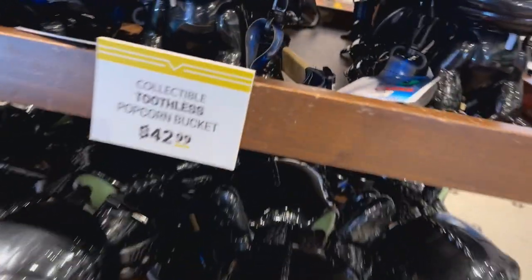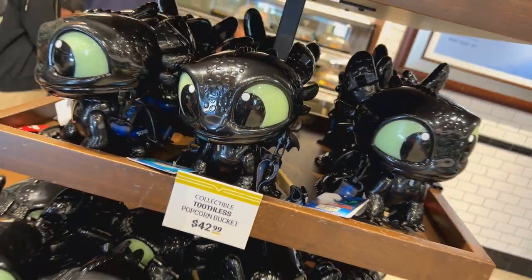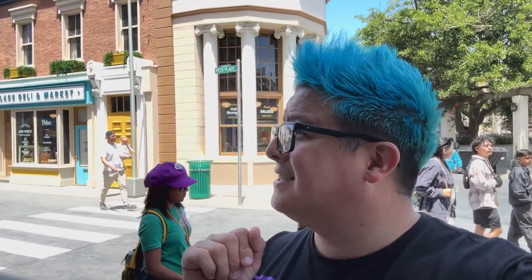Are you kidding me? Michelle wants this bucket. $42.99. That's insane, you guys. Absolutely insane. Universal, you should be ashamed. $42 for a popcorn bucket? That is outrageous. I don't know, why would you do that? Like, who would buy that?